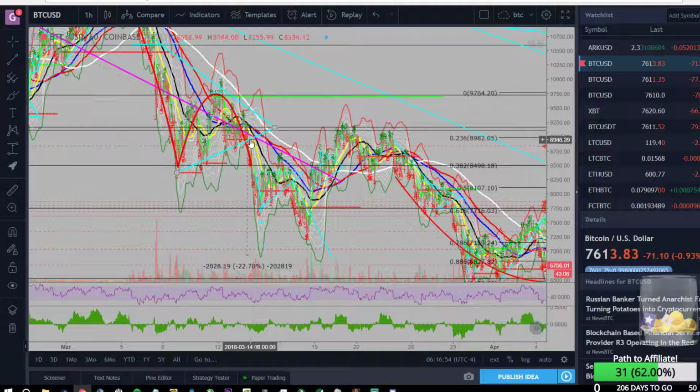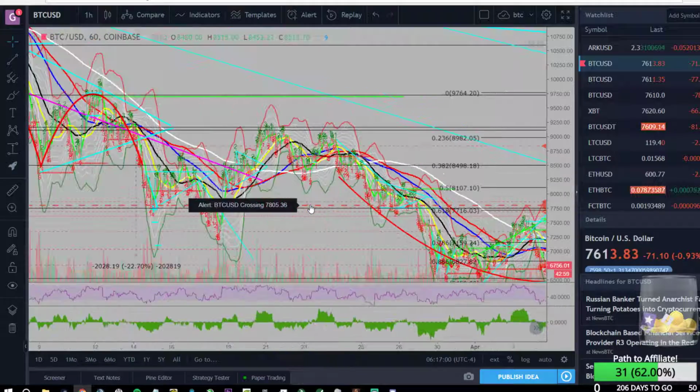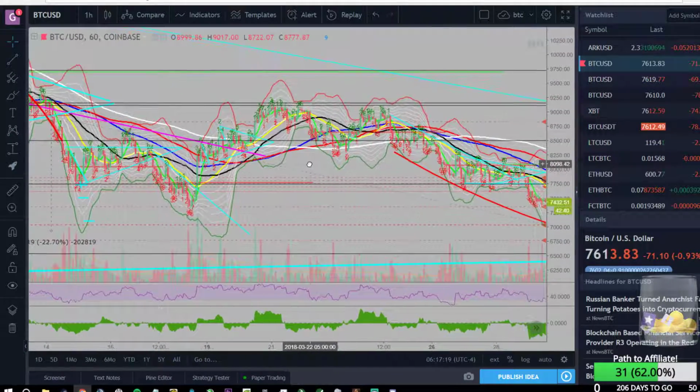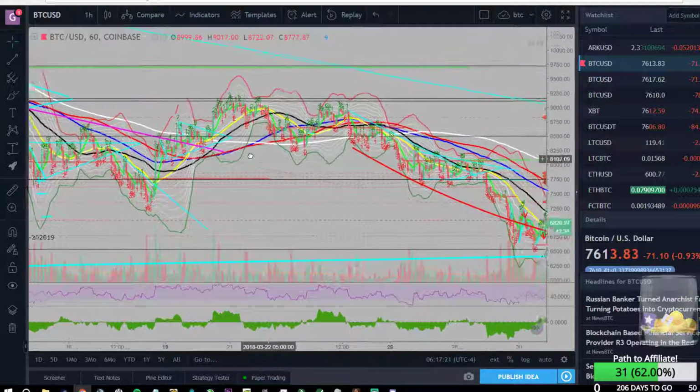We also fell out of a symmetrical triangle in the same area. We fell down through a descending triangle. We had a downward trend line that we broke to the upside, created some upward movement. We had a bullish pennant, which created more bullish movement, which traded us to another symmetrical triangle, which broke to the upside. When you're trading triangles, trade breakouts.